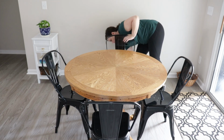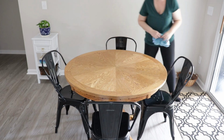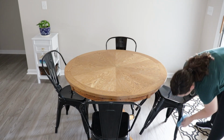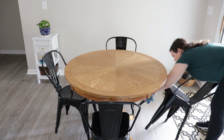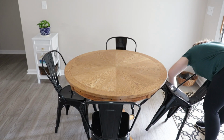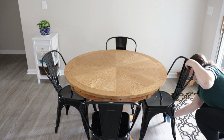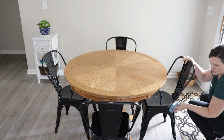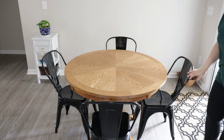So this is an area that I'm definitely having to clean very frequently. I have to wipe down the table, I have to wipe down the chairs. I am vacuuming this pretty much every day. I really wanted to put a pretty rug under this table, but I don't think it's going to happen, just because I feel like it would just be a dirt magnet.